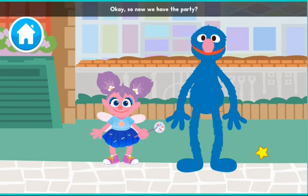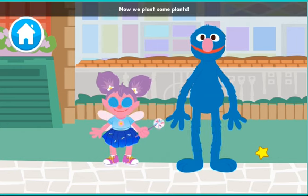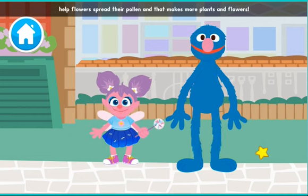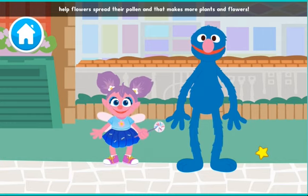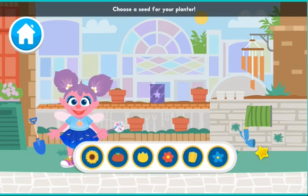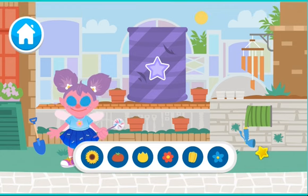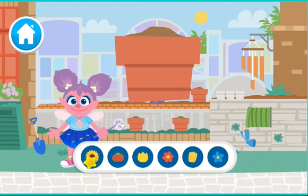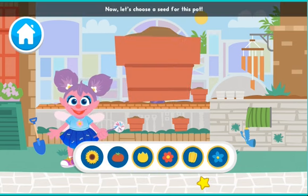Okay, so now we have the party. Now we plant some plants. Insects like bees and butterflies help flowers spread their pollen, and that makes more plants and flowers. Choose a seed for your planter. Choose a seed for this pot.